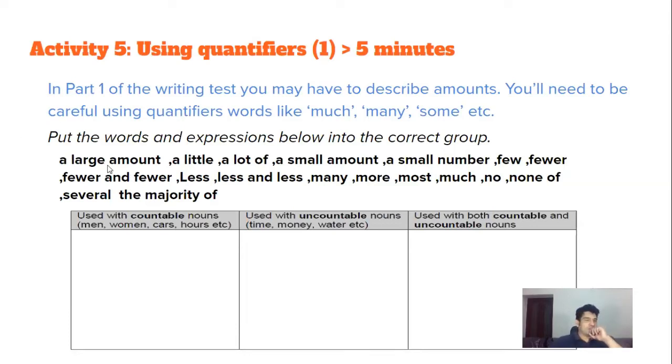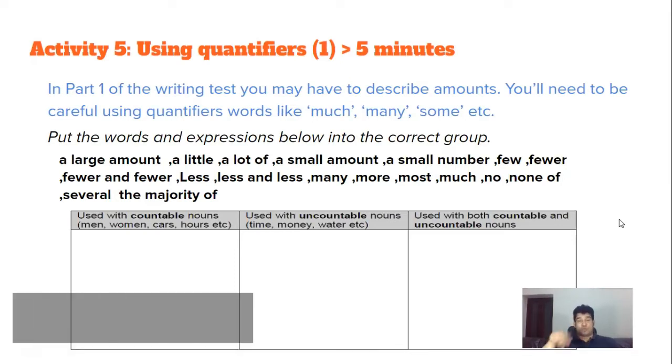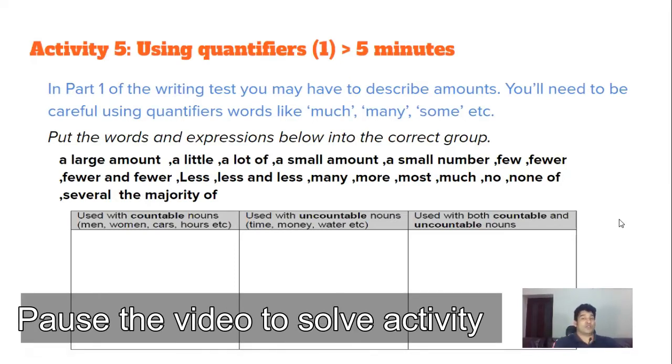Now let's talk about here. A large amount, where will you put it? Over here, used with countable nouns: men, women, cars. Used with uncountable nouns: time, money, water. Used with both countable and uncountable nouns. You have 5 minutes to complete that. You have to start your timer and work on this, and then I'll stop it and give you the answers.